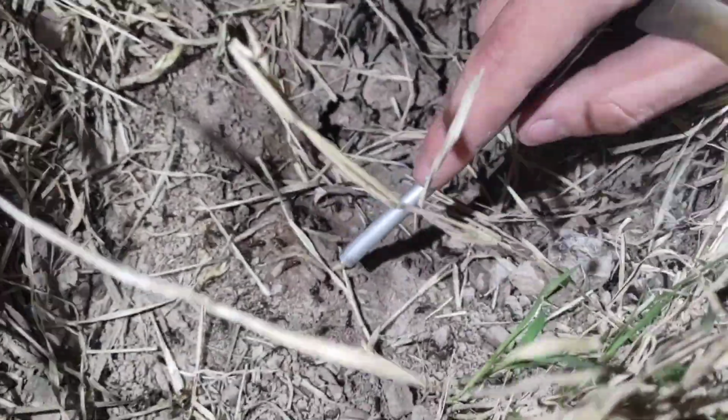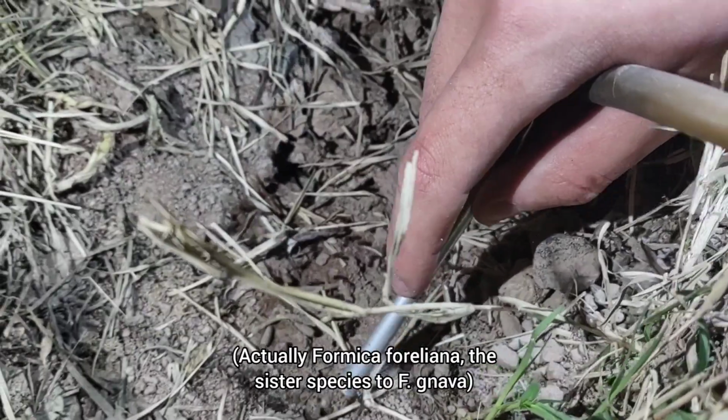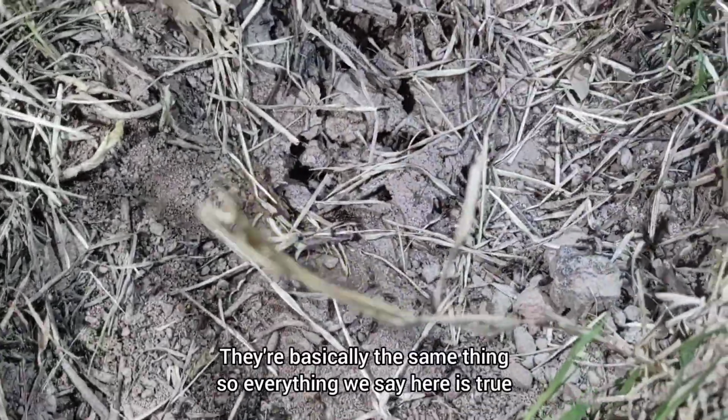We found ants. What are these? They're Formica. Oh, that's Nava. Hello. So, we just found Formica Nava, the first colony of the night, with multiple queens. He got 2, and he's collecting the rest of the workers.